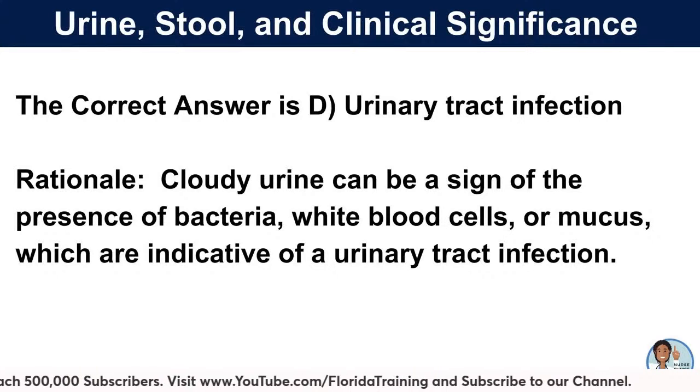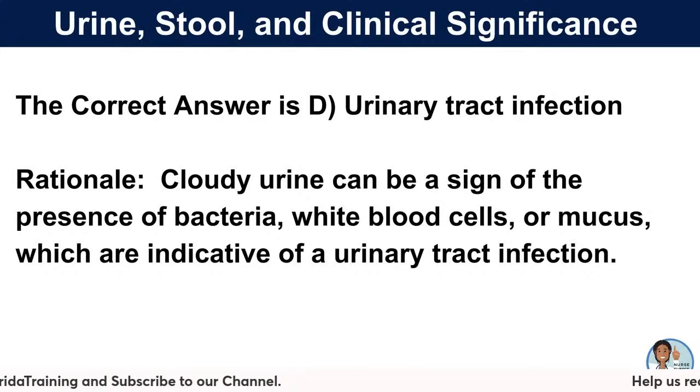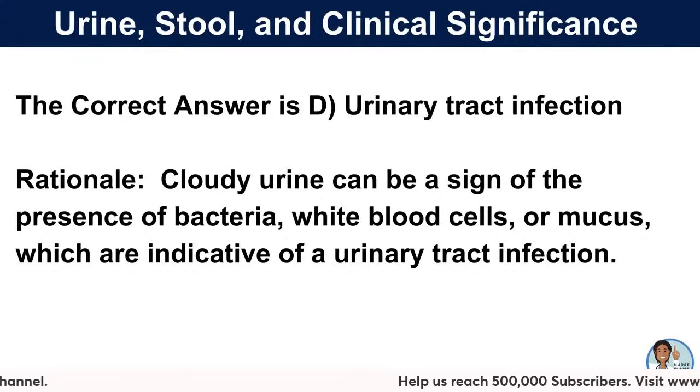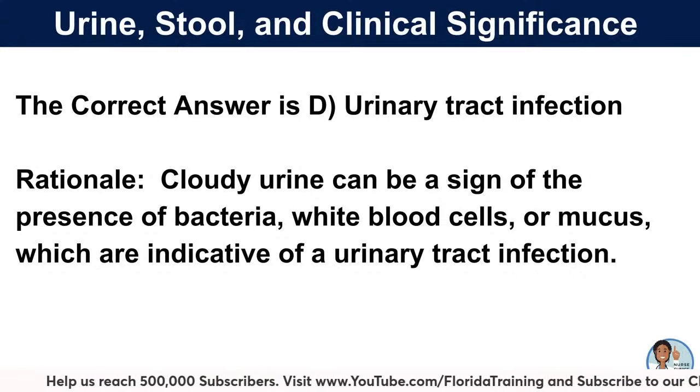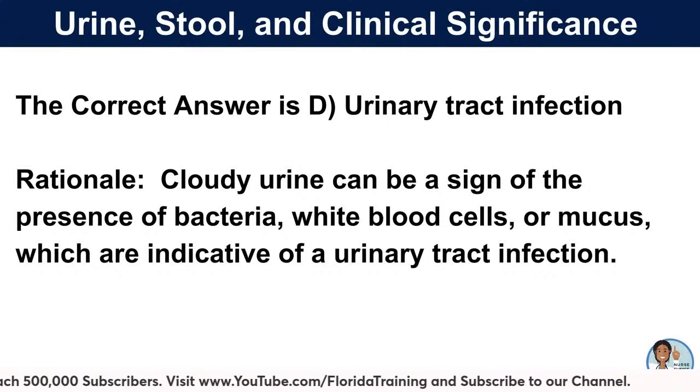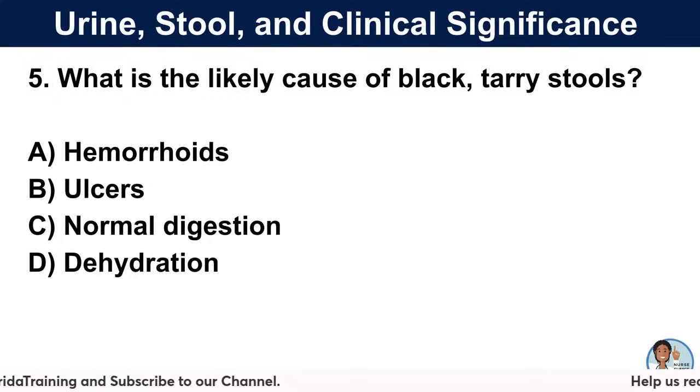So if you chose D, urinary tract infection, you're absolutely correct. Cloudy urine can be a sign of the presence of bacteria, white blood cells. Remember, the white blood cells like to fight infection, and or mucus, which are indicative of a urinary tract infection.